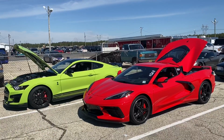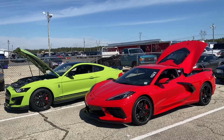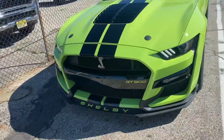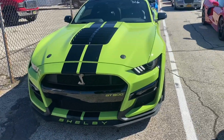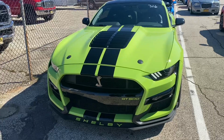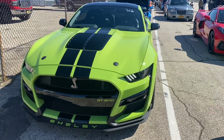Because if you see behind me, there is a CA Corvette that has just got here. Woo! It looks good, dude. It looks really good. I did some appearance things with the Shelby, beautiful sign. It's so cool to see these cars together though. I think it's good, this is so cool. Lime, Grabber Lime. This isn't the Track Pack, this is the base car.